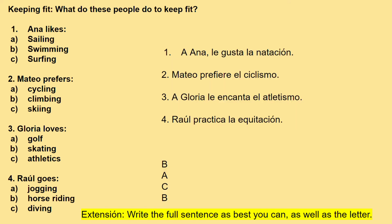And here they are, and you can also see what I've just said. So hopefully you got ciclismo, which looks a little bit like cycling, and atletismo looks a bit like athletics. But if you didn't remember or you didn't know 1 and 4, that's okay. Hopefully now if you see them again, you'll know them.